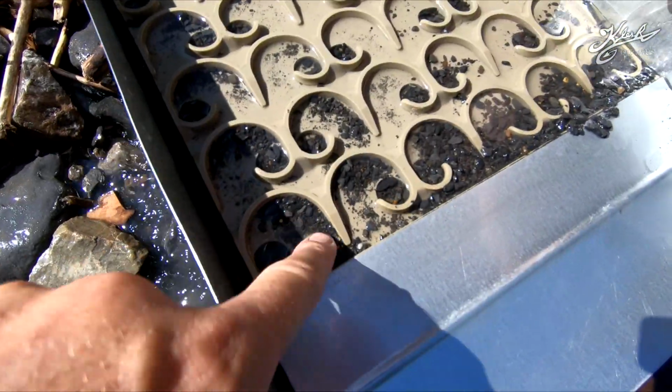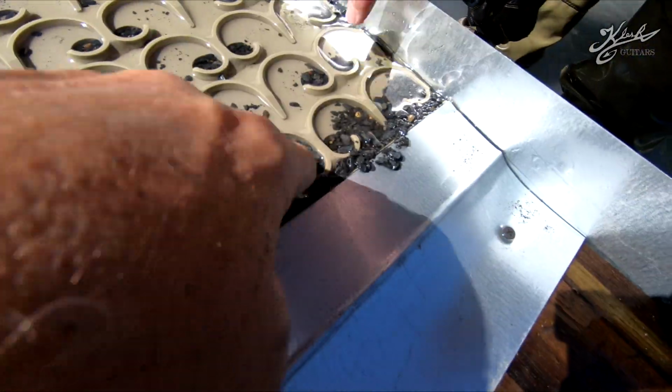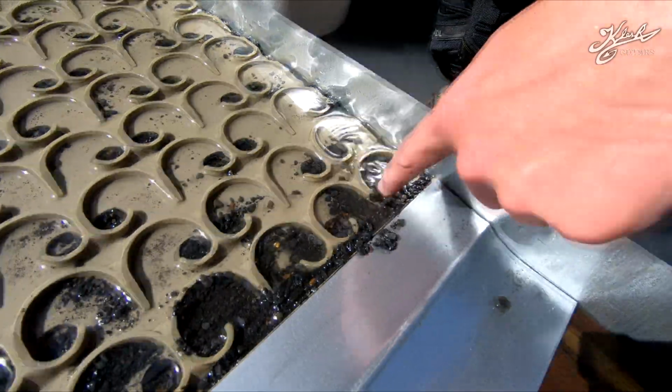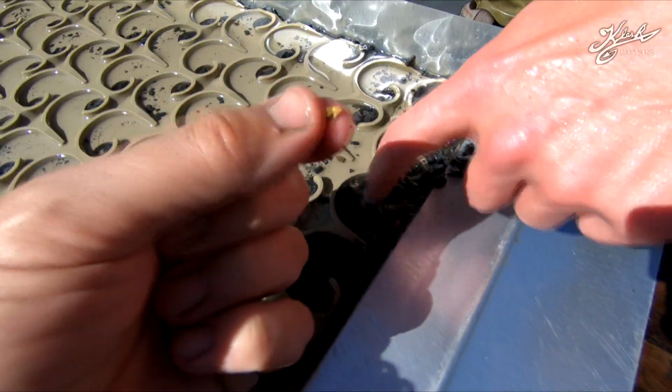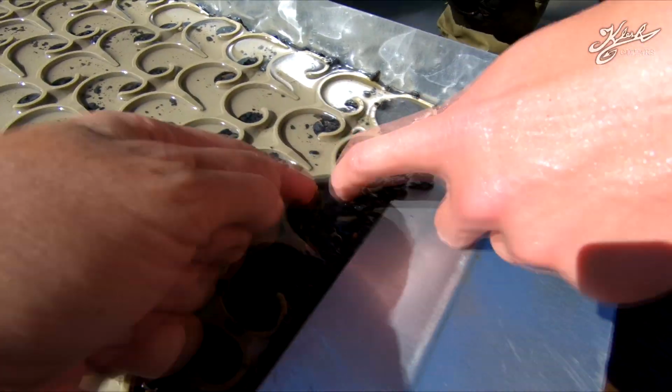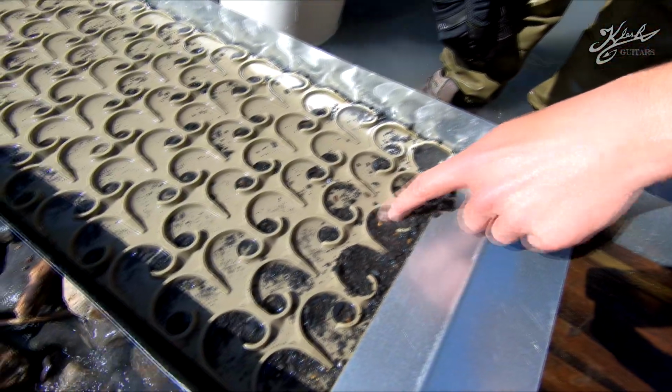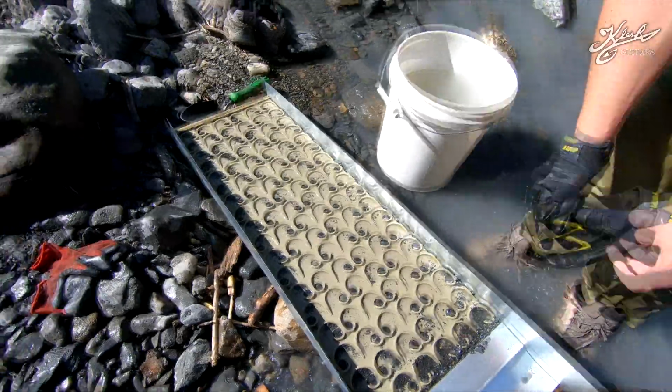All throughout here, big pieces. See some in here. Look at this. That's a little piece right there. Oh, pretty good one. Oh yeah. There's another one right here. Nice nuggets. Wow. Yeah. Awesome.